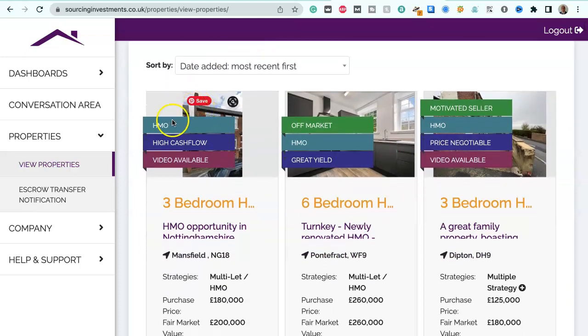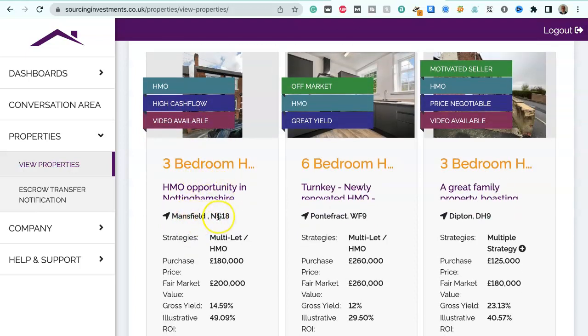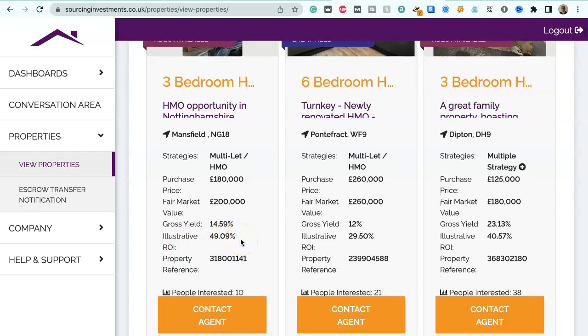So here's the first one, an HMO high cash flow. There's a video available of this three-bedroom house in Mansfield, NG18, suitable for multi-let/HMO strategy. Purchase price 180,000, fair market value 200,000. That's 20,000 below market value. Gross yield is 14.59%. Illustrative ROI is 49.09%.